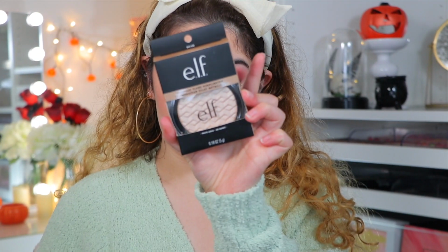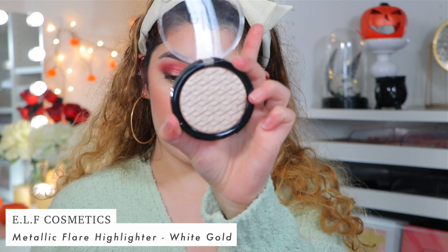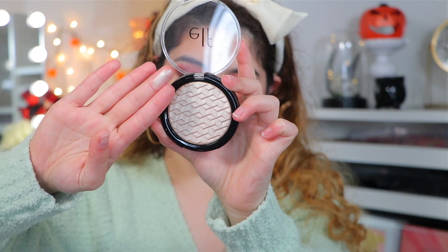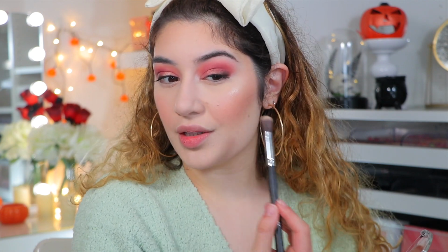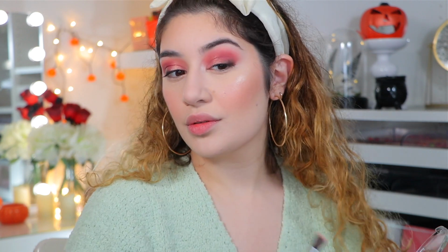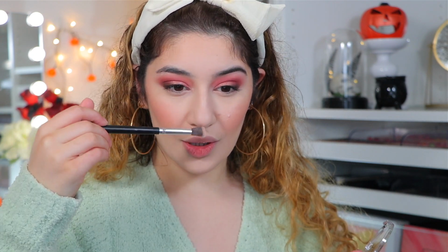I also have this highlighter from E.L.F, which I have not tried before. It's the Metallic Flare highlighter in the shade White Gold. Super pretty. Oh, it feels nice. Like a nice icy gold shade. It's not super pigmented. Maybe it's just going to give a beautiful glow. So let's see. Okay, it's a very subtle highlight. Very subtle. But I actually like that. Some days you just don't want anything too pigmented.